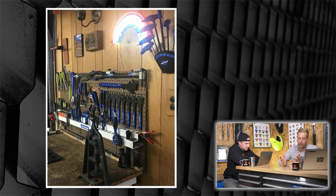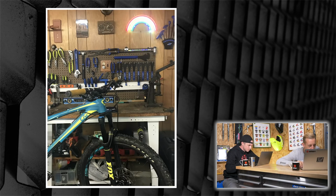Super nice. I guess your other solution is you have like a rolling cab with all your tools on and you just roll it around. Yes, true. You can do both. But yeah, no, it looks really good. Nicely put together. Good tool wall at the back there. I like your little neon sign. Your little bicycle artwork.